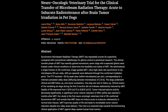Focusing on a specific type and size of tumor allows for more controlled variables and more accurate conclusions about MRT's effectiveness. And this study also mentioned that the dogs received medications like phenobarbital and corticosteroids in addition to MRT. Why was that? Well, those medications help manage the symptoms of brain tumors like seizures and inflammation. Phenobarbital is an anticonvulsant to prevent seizures, while corticosteroids like prednisolone help reduce brain swelling.